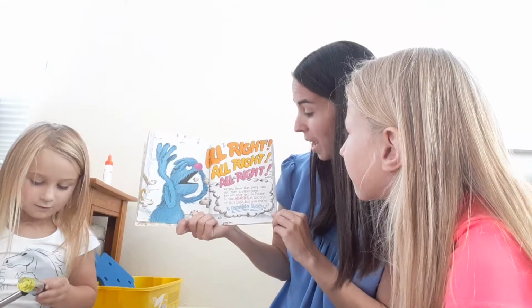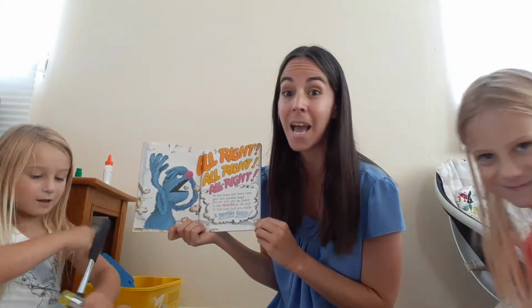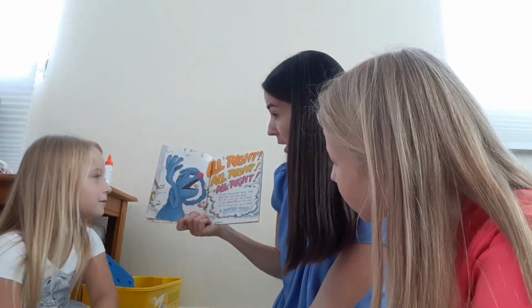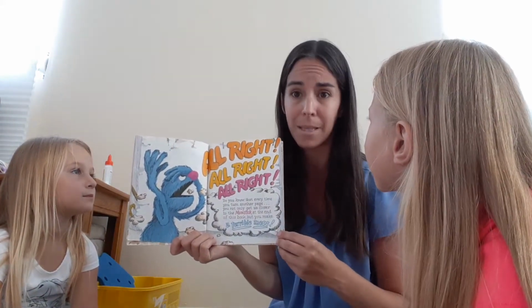Do you know that every time you turn another page, you get us closer to the monster at the end of this book? There's a monster at the end of the book. And you are also making a terrible mess.